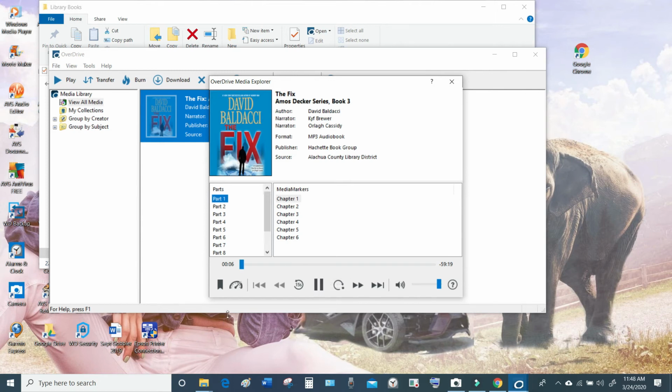This is the player right here. Audio presents The Fix. And you can put bookmarks in it, and here's bookmarks over here, so you can listen to the whole entire book from this player right here and not have to go any further.